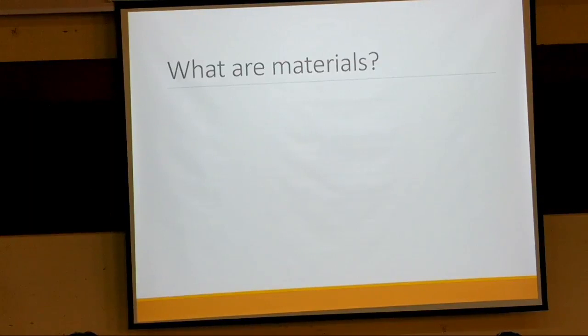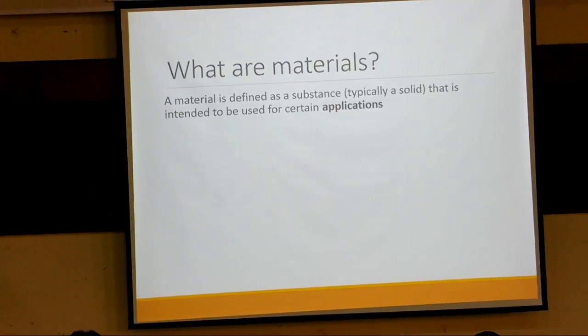All right, so what is materials, right? Nobody knows. But materials are all around you, everywhere. If you see a tree, it's not a material. But as soon as it becomes wood, where it has an application, where it serves a purpose, it becomes a material. Wood becomes a construction material, right? So material is defined, according to the fount of all knowledge, Wikipedia, as a substance, typically a solid, which has an application. So application is something that we keep talking about when we're talking about materials.